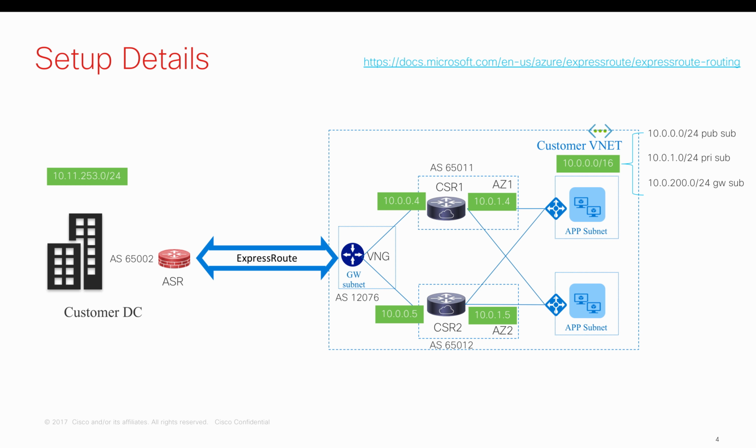We have 2 CSRs in this case. They are deployed in different availability zones for HA. The AS number I'm using is 65011 on CSR1 and 65012 on CSR2. On the ASR, I'm using 65002. The virtual network gateway, or the Azure side, is using 12076, which is a fixed AS number on the Azure side.